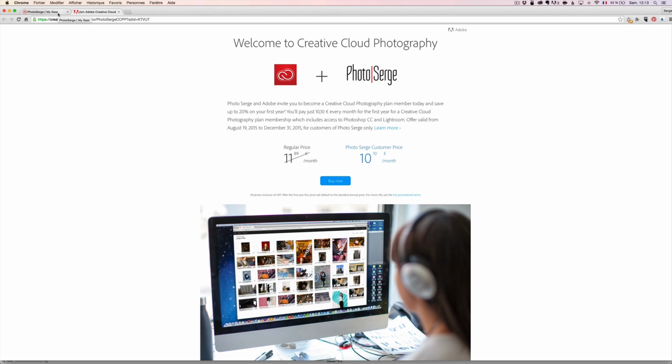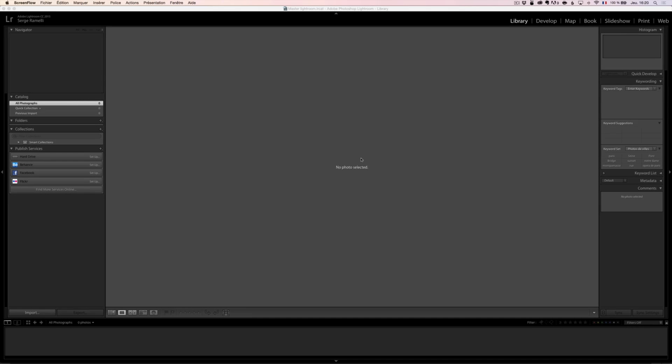So let's get started trying to teach you Lightroom in about an hour. All right, when you open up Lightroom CC for the first time, you have an empty screen. And this is what we call a catalog.